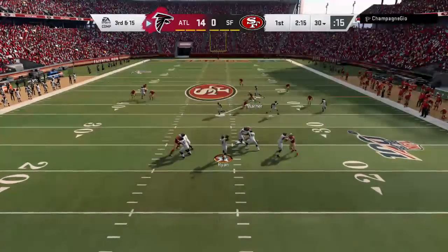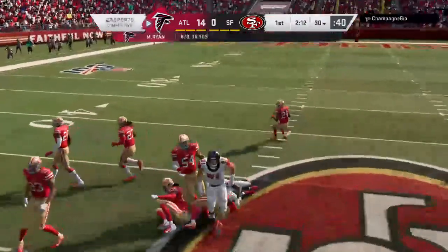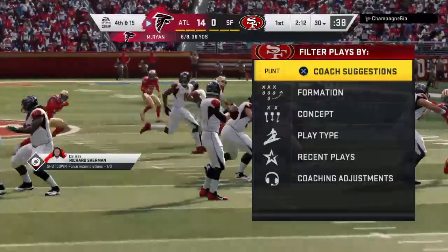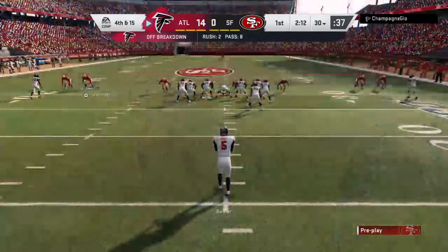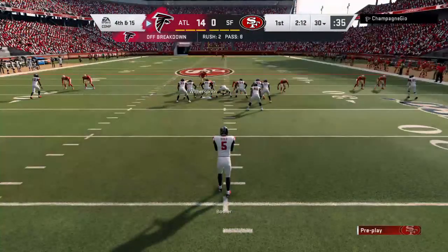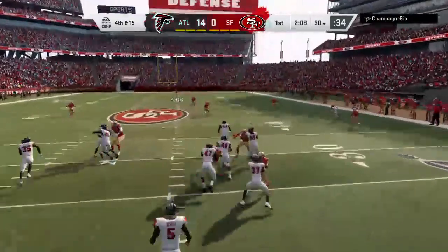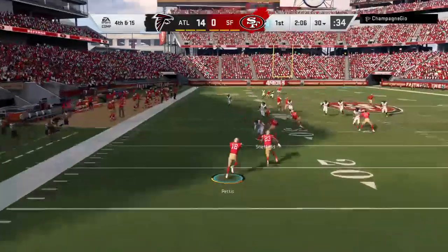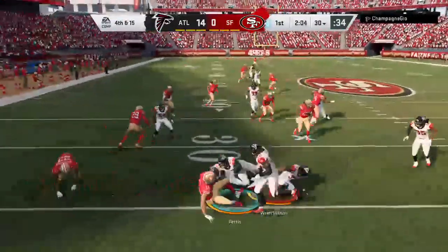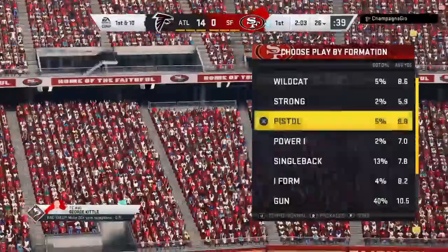Out of the gun, it's Ryan. And that will be incomplete. You can tell they were hoping for a flag there offensively. Several on the sideline motioning, hey, why not a penalty? Why not a penalty? What did you see? Yeah, I think you've got to let them play, and the officials are instructed, if there's contact coming from both sides, no flag. Let them fight it out. And forces 4th down. That'll be a 50-yard punt with 8 on the return.